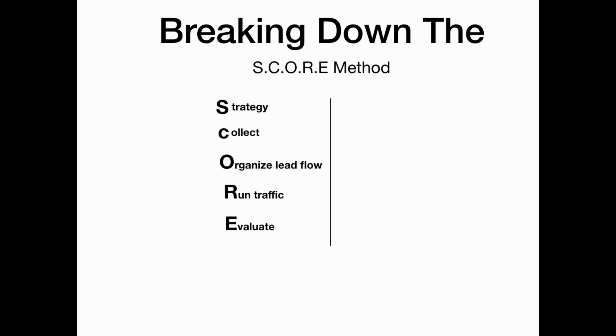And the only way you can make a compelling offer is if you know your audience. And that's why, once again, collecting that data in the second step is super important. You can't skip any of these steps. This SCORE method is built to go in the order that it is.